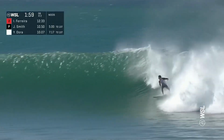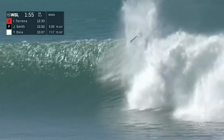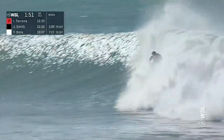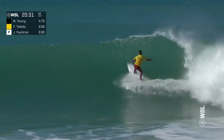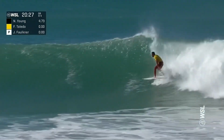He needs a 7.17. And this has definitely been the best wave. And Yago's starting to really throw down some of the best surfing that we've seen in this heat as well. What a combination. And he celebrates. Mighty impressive. Meanwhile, live action, ripping down. A big jam off the rail.